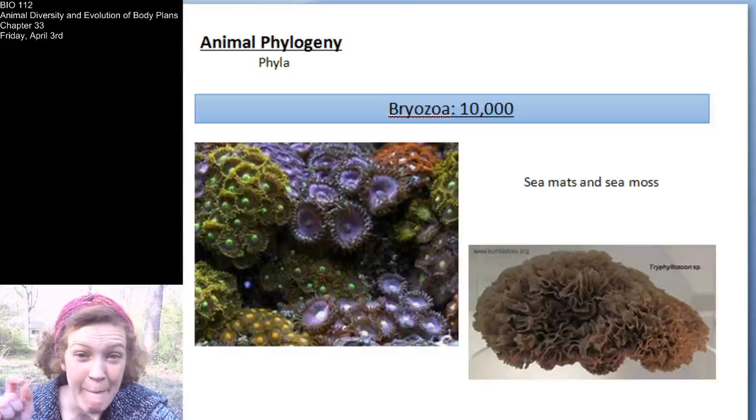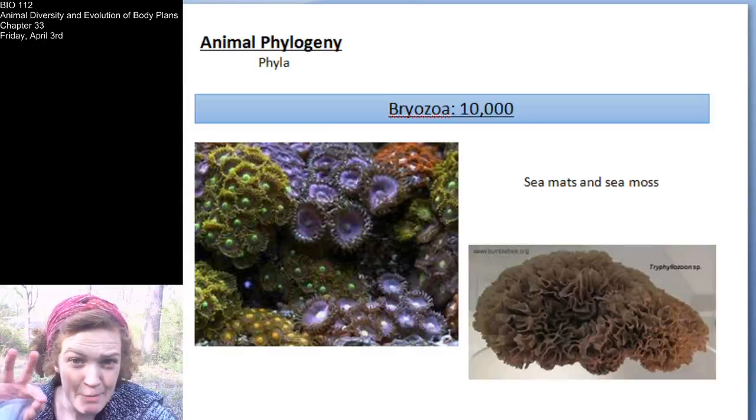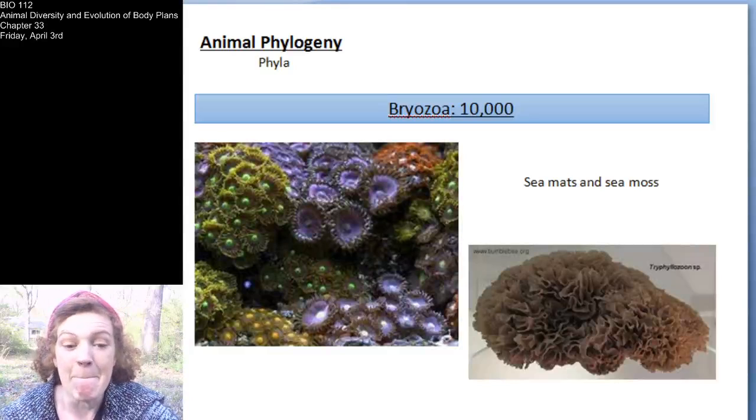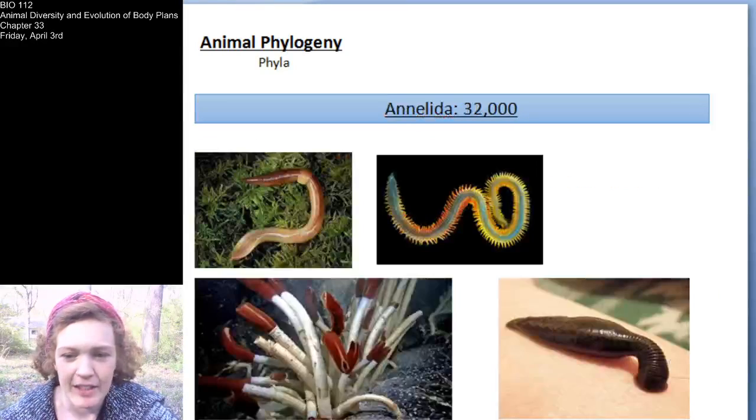Does that ring a bell though? Bryo, right? Like moss, bryophyte. Well, bryozoa, this is a good way to remember that, is the sea moss. And it's an animal. That's where zoa comes from, okay?